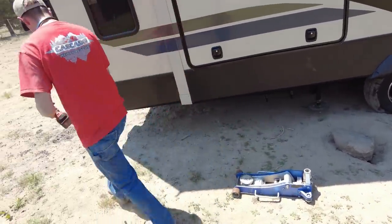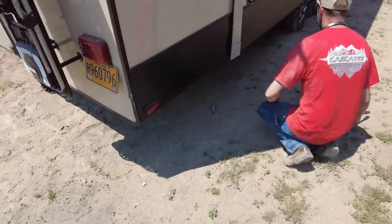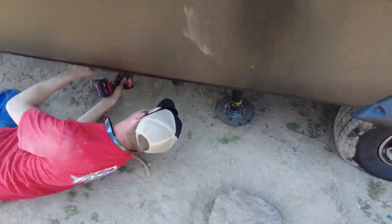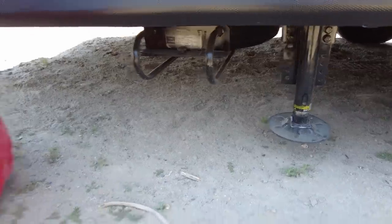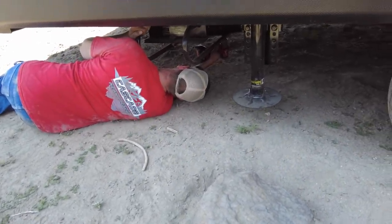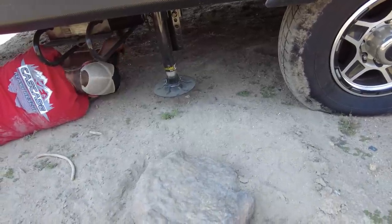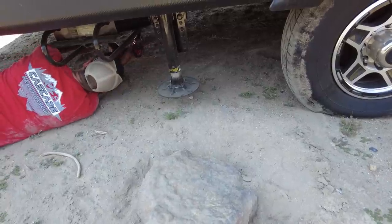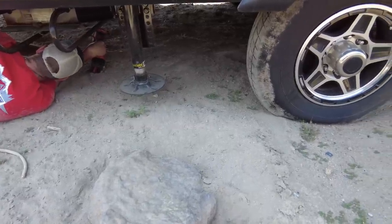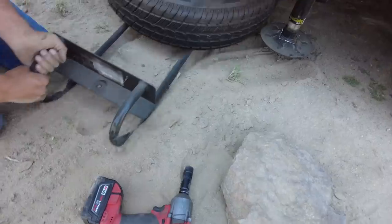Let me go get Bill. Let me pull the tire off the back. What do you think about that? Where's the tire? Oh, shit. It's way under there. Is it? Yeah. Not doing anything. There it goes. In the dirt part to get it.